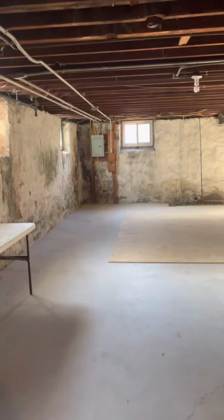Let's go down. One quick look in the basement. When I was a kid, we used to put our winter boots on this ledge right here after the winter was over, and that's where we would store them. Oh boy. It's empty.